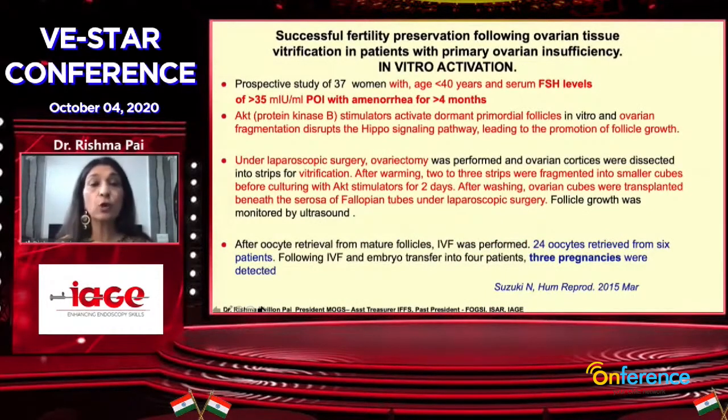This technique, of course, in vitro activation, is a lot more complex, but very interesting to all of you laparoscopic surgeons, where you go in. Patients in this particular study were completely menopausal. Their FSH was 35. They were already in amenorrhea for 4 months. In these patients, laparoscopy was done, ovarian biopsy or pieces were taken out. They were cut into segments and frozen.